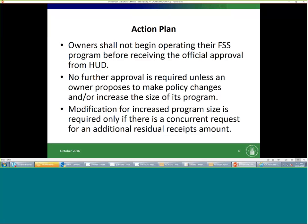And so I should also mention that once HUD approves your action plan, there's no further approval required unless you want to make some type of policy change or use residual receipts to increase the size of your program.